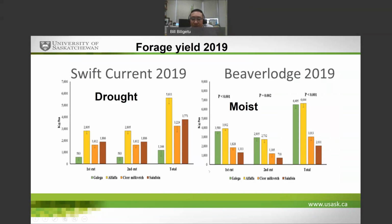One thing I want to mention is under drought condition, forage galega really didn't perform. And in Beaverlodge, it's a very different story. In Beaverlodge, they have almost similar first cut yield to alfalfa, better than sainfoin and Cicer milkvetch, and regrowth is probably even better than alfalfa. And total yield is similar to alfalfa, better than Cicer and sainfoin at the Beaverlodge site.